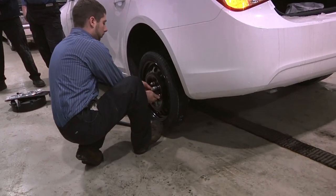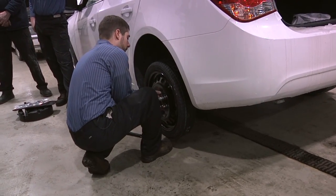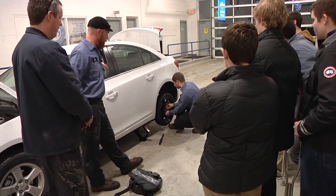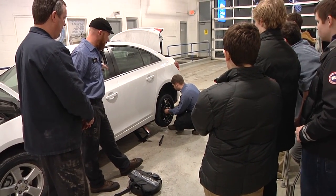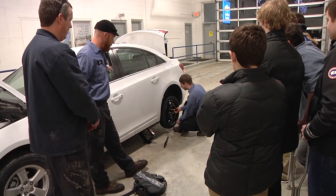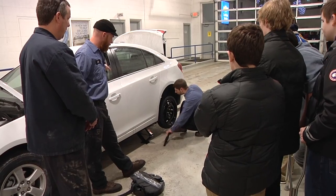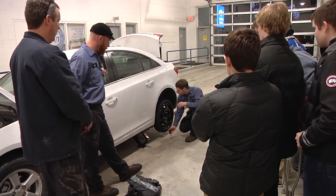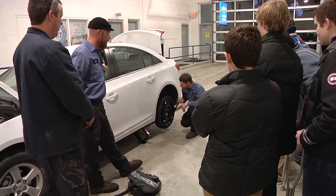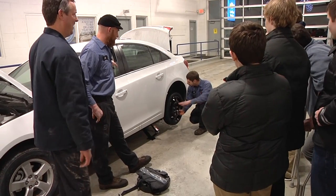Once again, if you try to tighten it down with that wrench, the tire's just going to spin. You need the weight of the vehicle in order to tighten those lug nuts down. So obviously if you tried to tighten it, you're just going to be out here playing on the side of the road. And this is fun, but it's probably not going to get you home very quick.